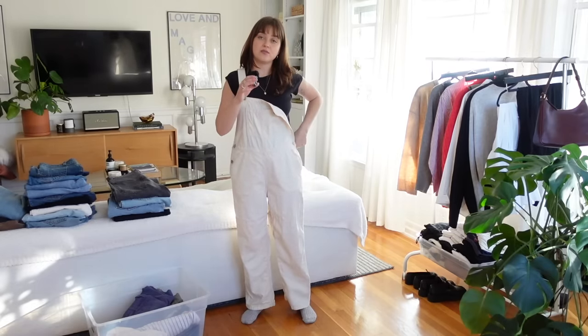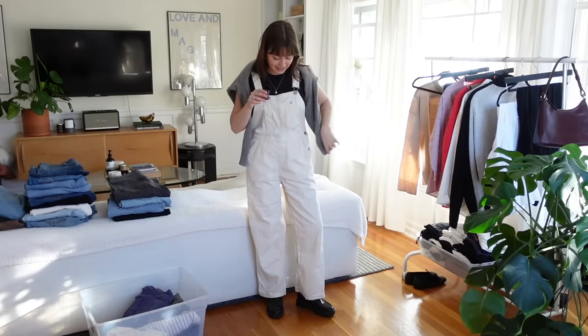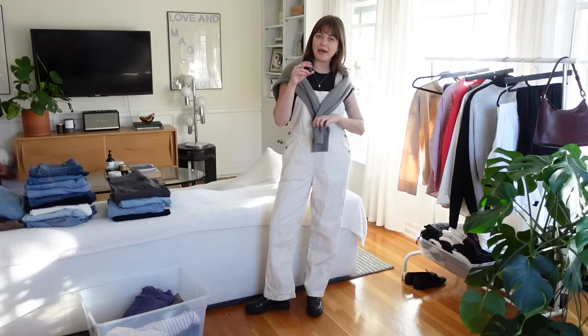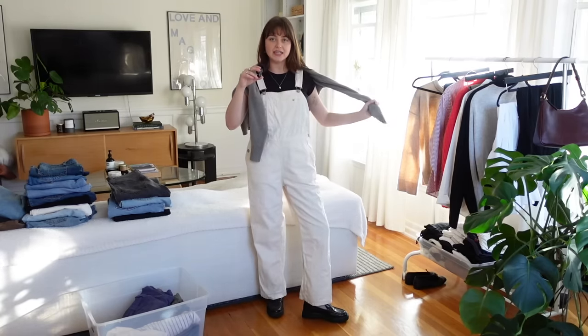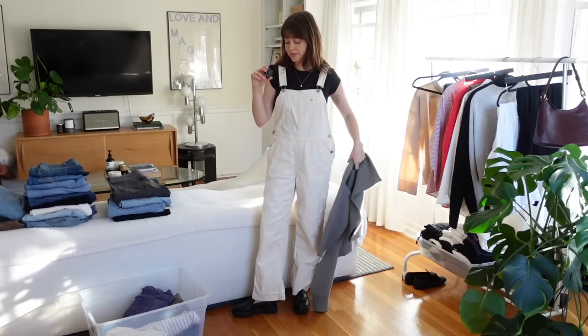I haven't worn these in a while, actually. I feel like I tend to go for my denim pair more. Sorry, I just got kind of distracted and styled these overalls because I haven't worn them in a while. And I was like, would I still wear them? And then I looked in the mirror and was like, yes, I would. And I actually love them. So these are from Everlane, and I will be keeping them as well.